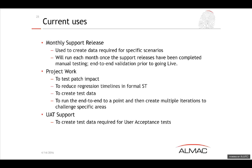So it allows the support team to ask for data for their regression test for specific scenarios. So if it's a bug that impacts one area in distribution, but we know we have to regress that extension, it allows us to carry out a mini regression on that. It also allows us to create data to allow that mini regression to take place. It's also run at the end of each month against the support releases.